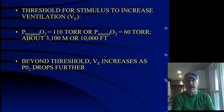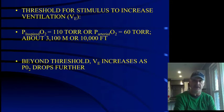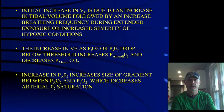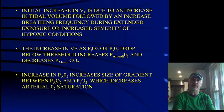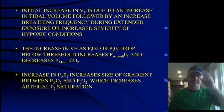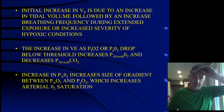The threshold for this to happen generally is about 10,000 feet. Again, that ventilation is going to be even more profound as we go higher up, but it's at about 3,000 meters, or about 10,000 feet, where we start seeing the first big issues with this. Initially, this is an increase in tidal volume, which will then be followed by an increase in frequency, both of which increase your overall ventilation to deal with these hypoxic conditions. It can be even more profound as severity increases as you continue going up.